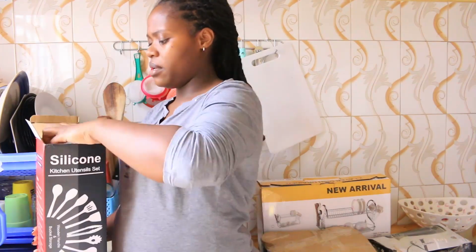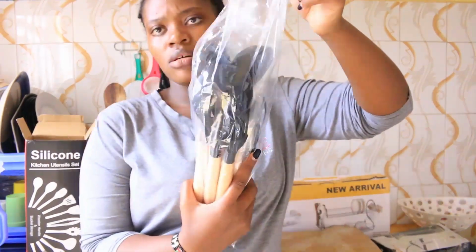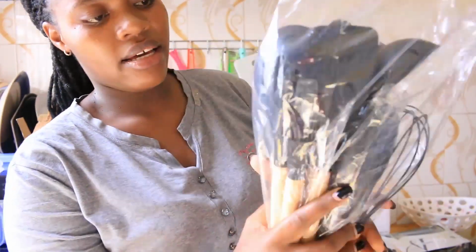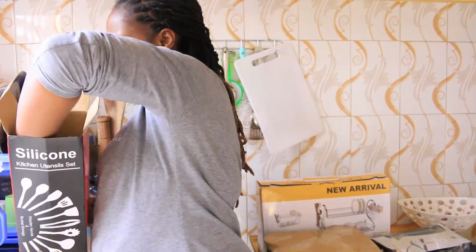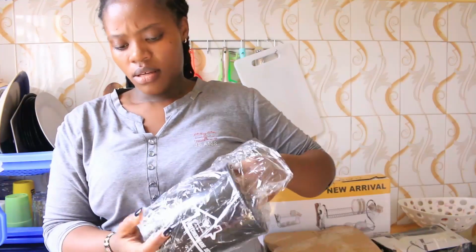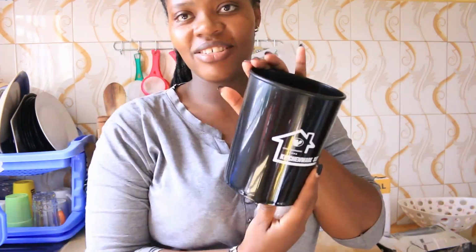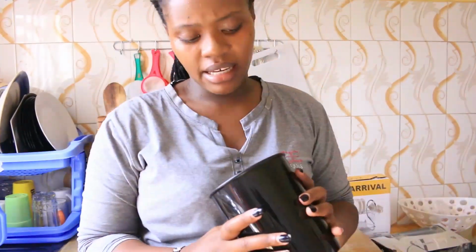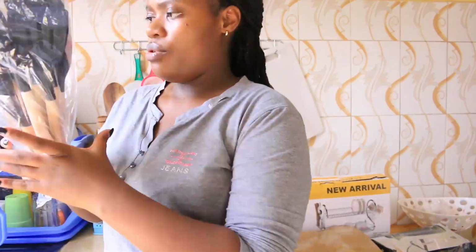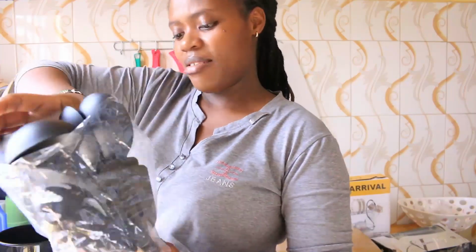So, okay, let me remove this and then I'll tell you. So that is how it comes, looking like. The cooking sticks are inside. And we have the thing to hold, to put them in, which looks so nice. Of course I went with black. I really like black. So yeah, let's put them inside. You guys cannot see what I'm doing, but I'll show you.